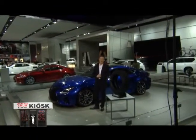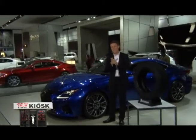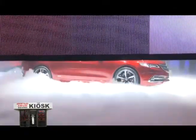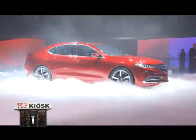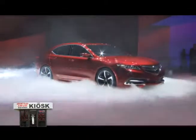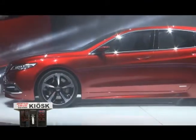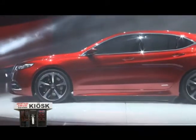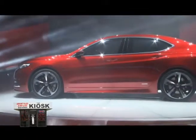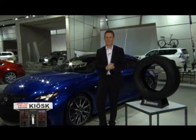The Acura TLX, geez, I'm calling the wrong thing there. The TLX is their mid-size competitor, and they unveiled it yesterday. This is another good example of the importance of design. Acura is trying to infuse more emotion into their designs, and this is going to be a cool-looking car to see out there on the roads. In fact, this is the prototype, which means this is a very good representation of what the actual production car is going to look like when it comes out later this year.